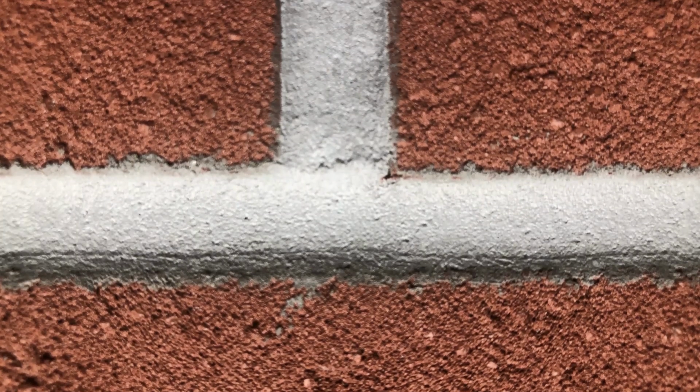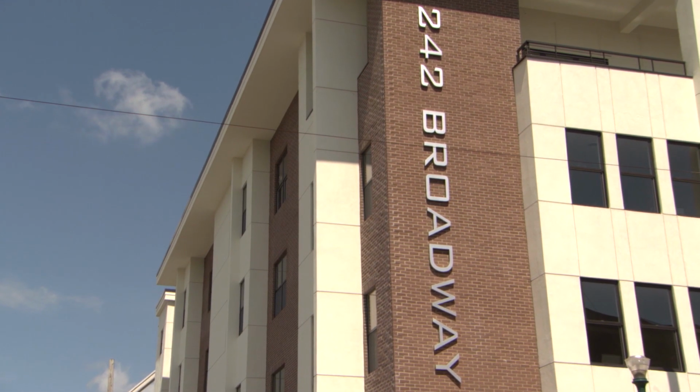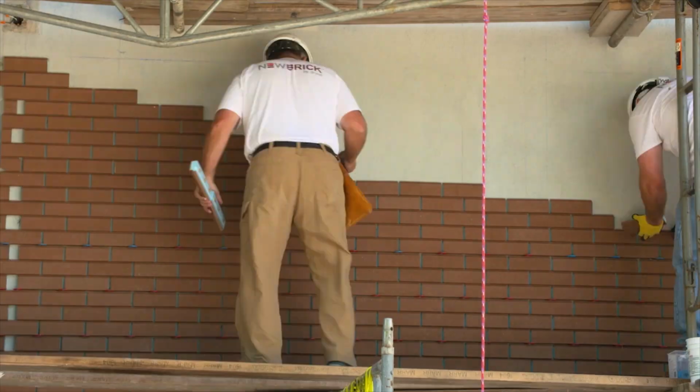With a NewBrick facade, you reduce the number of individual components needed to build an insulated energy code compliant masonry wall, eliminating typical compatibility questions, sequencing of multiple trades, and detailing challenges while speeding the shell dry-in process to enable interior work to start sooner.